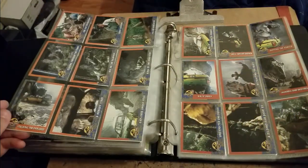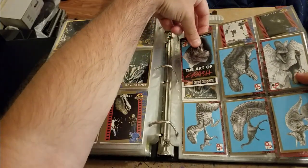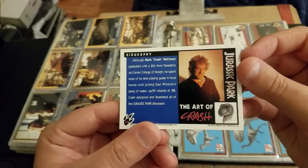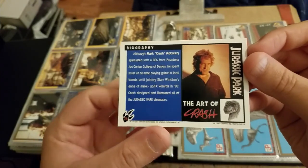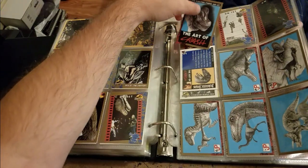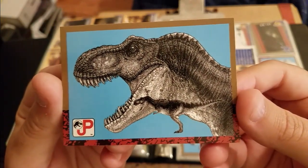The main thing I loved about this set were these cards right here. These were all the concept work here from the Stan Winston studio. This guy here, Mark Crash McCreary, he was the main guy who established the look of the dinosaurs for Jurassic Park, and they're all very well done. You can see the detail in there. Once again, a huge inspiration for me, seeing the amount of skill you can develop as an artist.